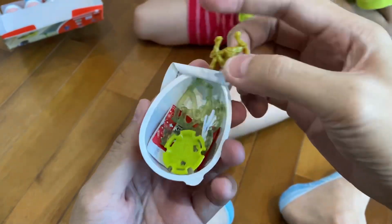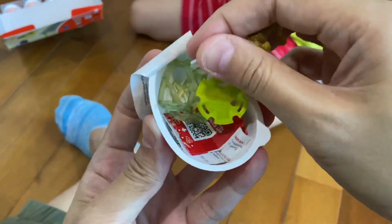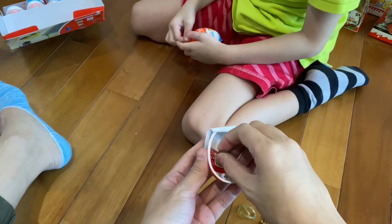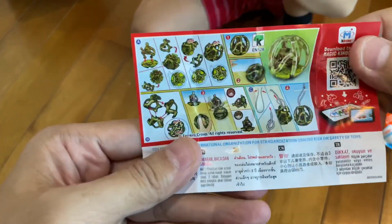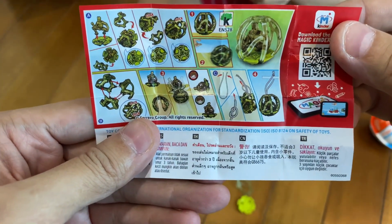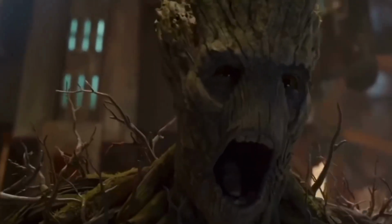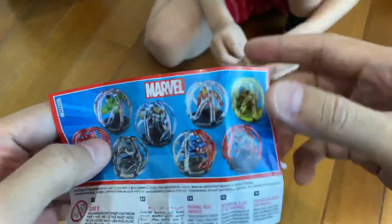I got Groot. Groot. Why are you Groot? You are just a keychain. I am Groot. You'll be in the cage. Poor you, Groot.